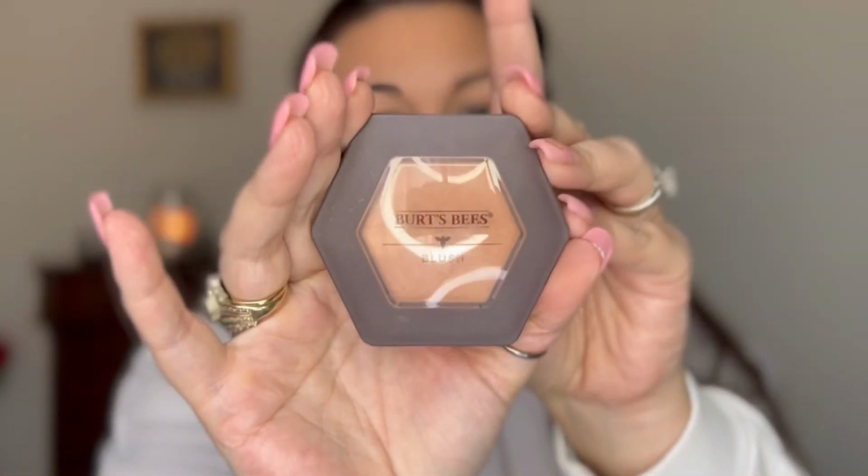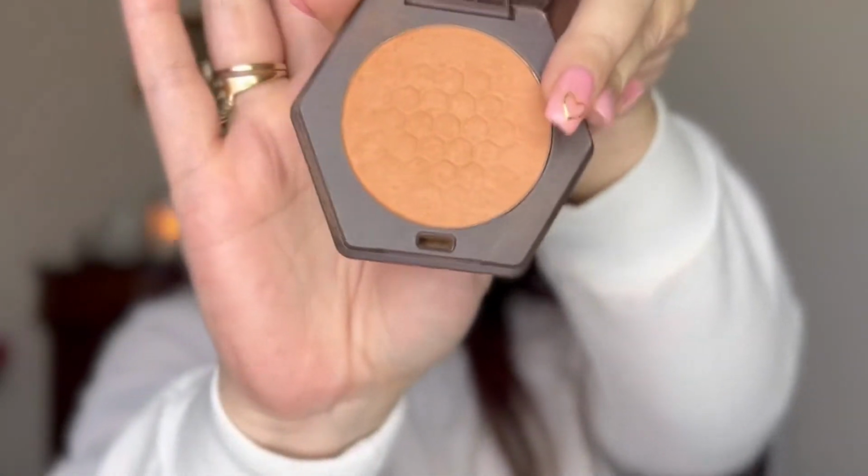And then for blush, I'm going to use the Burt's Bees Toasted Cinnamon. Now, this blush has probably been one of my favorites that I've been using so much lately because it's a very natural blush on you, but I absolutely love this blush. I have been using it nonstop since I got it. And the powders are laying really nice on top of the skin tint, so that's awesome.